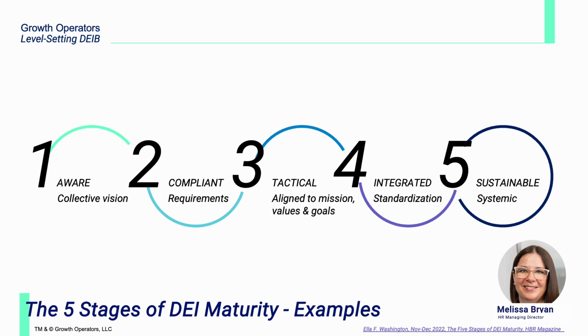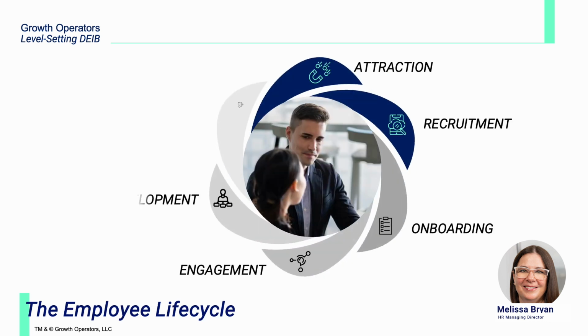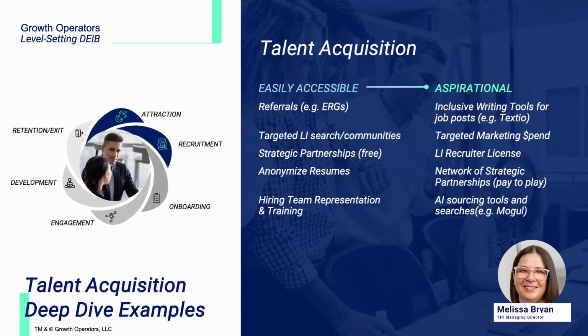Once you've determined your company's stage of DEIB maturity and understand the appropriate efforts associated with it, along with your company's unique circumstances, it's helpful to overlay the employee life cycle when determining the actual activities on which you'll focus. Here is a typical life cycle that represents the experience of an employee from pre-hire through exit. The idea is that there are activities along each stage of an employee's life cycle or journey that work to create and/or improve diversity, equity, inclusion, and ultimately belonging.